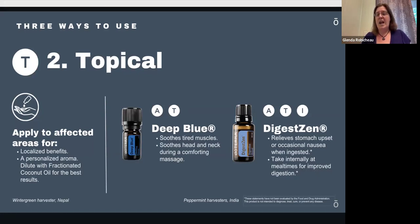It's also really great with nausea. It can also help with improved digestion. You can take a drop under your tongue.